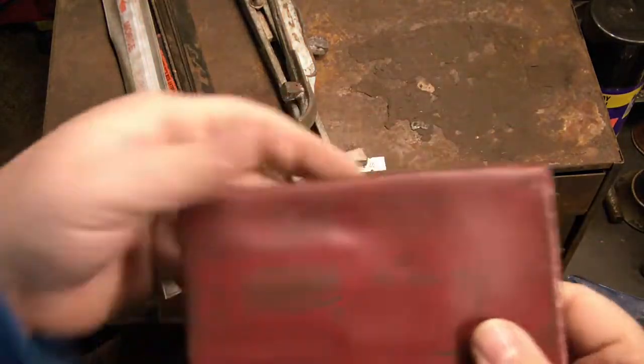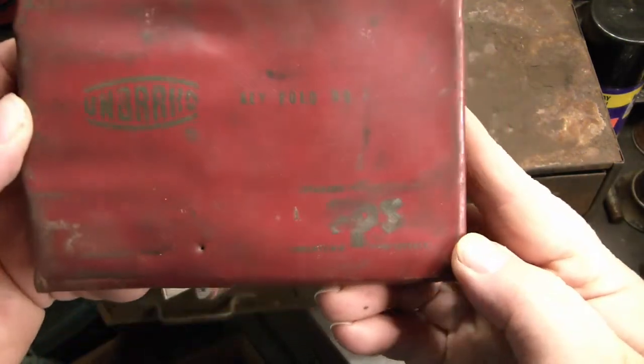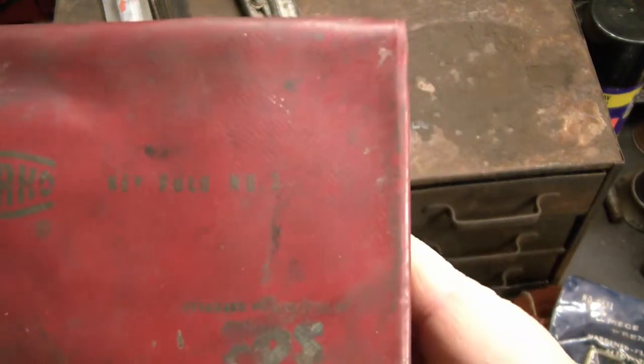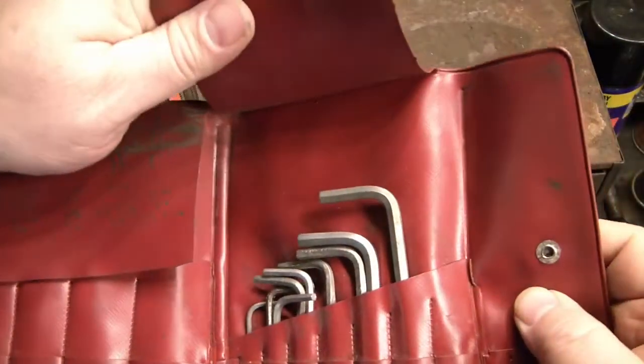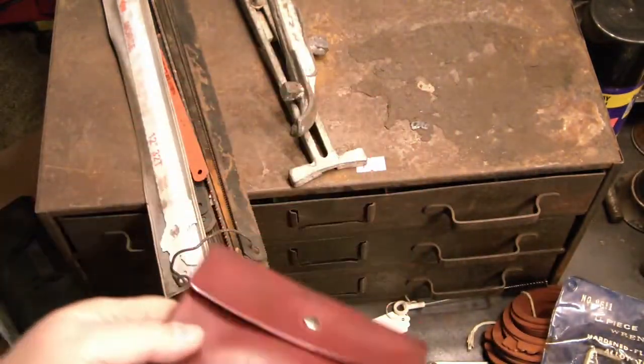And then this looked interesting. It says Unbreako, I think. SPS down here. Jenkintown, Pennsylvania, I think it says down here. Standard Pressed Steel Company. Oh, that's what SPS stands for. Huh? Standard Pressed Steel Company. Keyfold number 2. And inside, it's hex keys. But then it kind of breaks down: PhD socket head cap screws, 1960 series. Socket head cap screws, socket set screws, dimensions across flats. So it gives you all these interesting pieces of information. So I thought, well, that's kind of cool. I could probably fill it up with some Allen wrenches. I'm sure I've got piles of them.